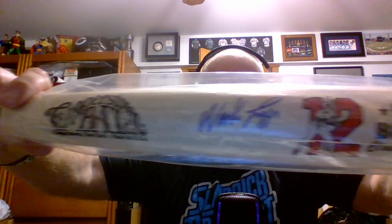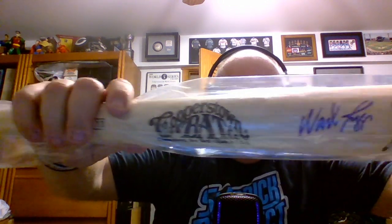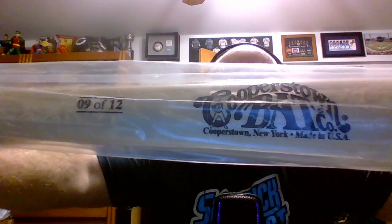The next bat is another third baseman, Mr. Wade Boggs. You can see number 12 for Boston, a Hall of Fame logo there. And of course, let me move my hand. Look at that. 9 of 12. Yep. That's a consistent thing.